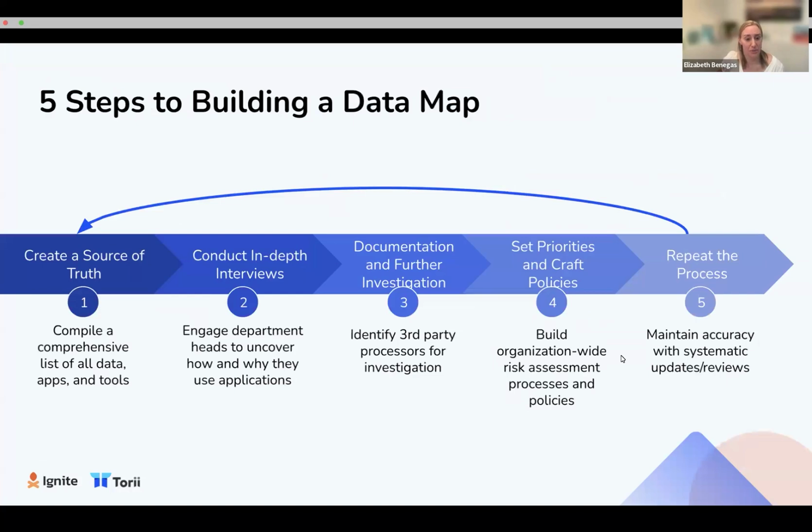Understanding and prioritizing the types of risks associated with each category of data you hold, refining security and privacy policies to appropriately deal with the priority of data that you've assigned. Those are super important things that come out of your data map. And we are going to take a few minutes here to walk through how you build a data map.